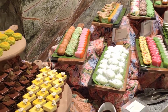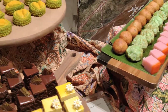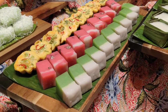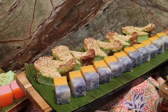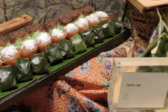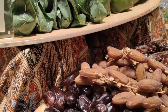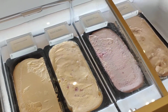So, this is the dessert section. Okay, so check out all the beautiful desserts. Oh, wow. Those dates. Dates and ice cream, of course, yeah. Four flavors of ice cream. Now let's head over to another section.